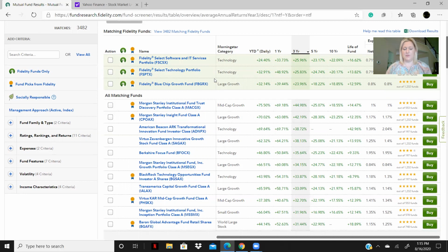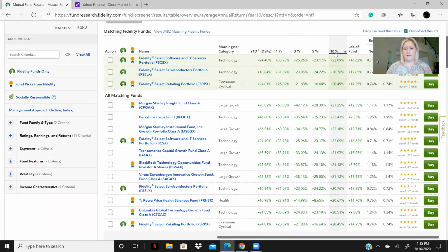beginning to select which mutual funds I want to look at is I sort by the column that says 10-year. For the majority of the portfolios, I'm looking at a long-term perspective. I want to know, how is this fund doing long-term? There are some times when you're looking at a short-term, certain types of savings goals, but for the majority of what we cover, it's going to be more long-term goals.